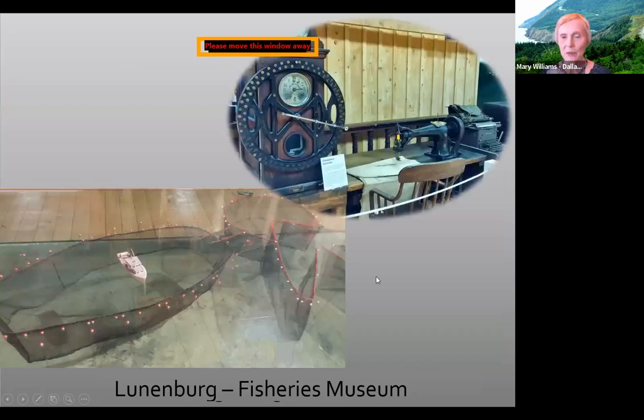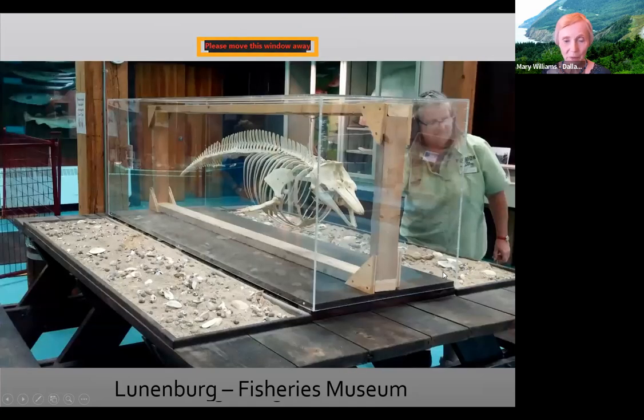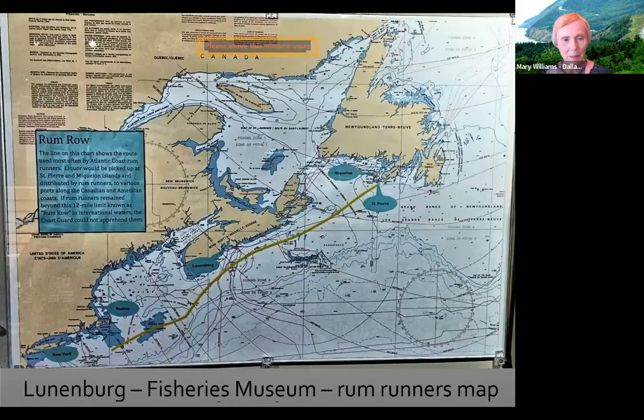But they had other things besides fishery stuff. This would be an old clock, a sewing machine, a typewriter. Some of those will look familiar to us, lots of fossils from the area. This is a map of the rum running.